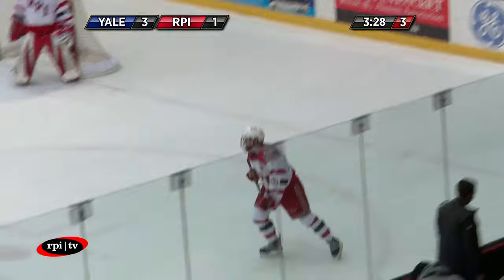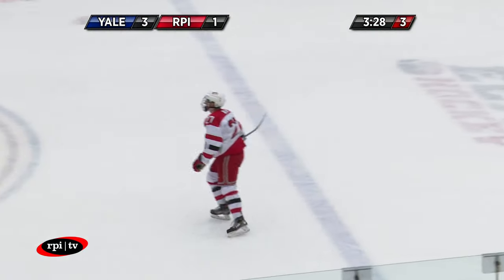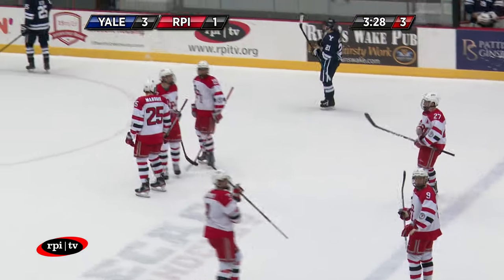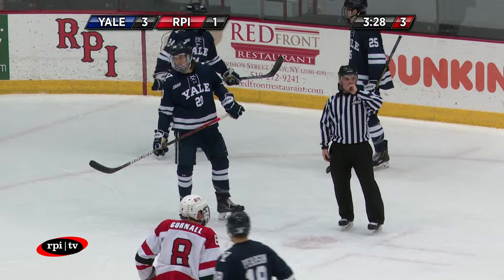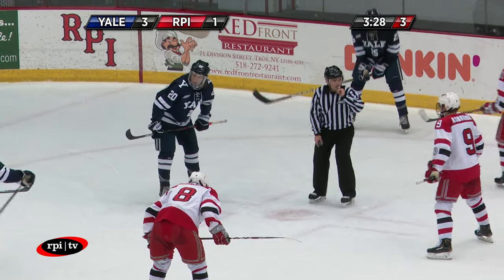3:28 to go. Again, RPI, they lead the shots advantage 33-20. So they've created opportunities. If you look at it, they've played well here tonight. It's just been a couple of fluky goals that have snuck by Savory. I wouldn't even say that Savory's played bad. It's just some weird goals. Yeah, maybe the third one he might want back. I didn't see the deflection, but yeah.